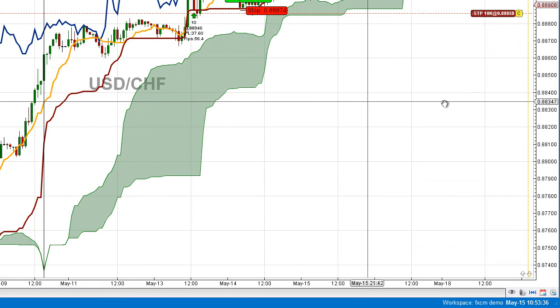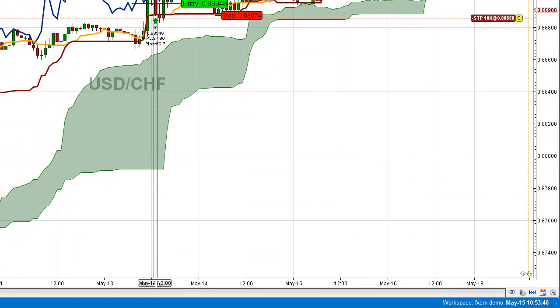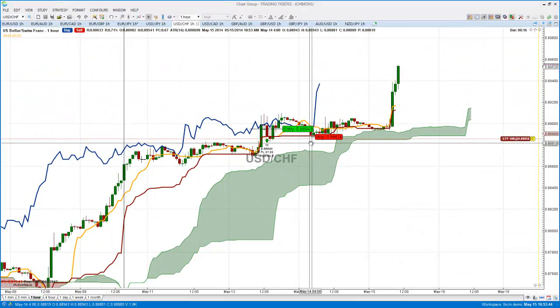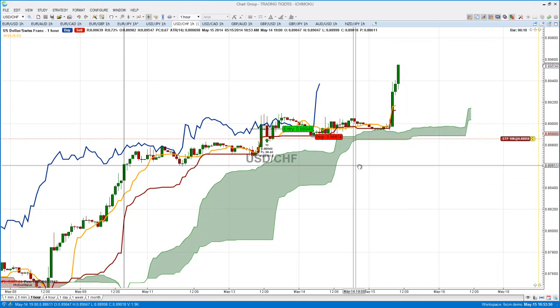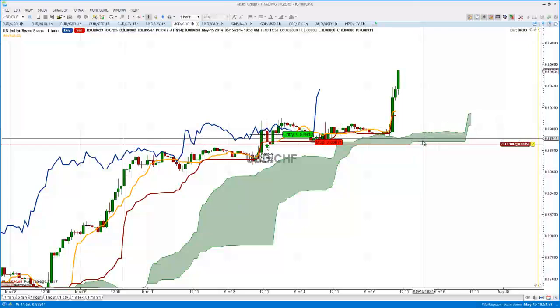Right, we're long at this position, and as you can see, price is just screaming to the top. Can you see the price just screaming to the top there? We entered at 0.8894 and a stop at 0.8874. It is a very, very tight stop loss we had on that, and that's good for us.